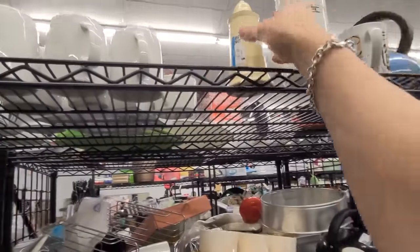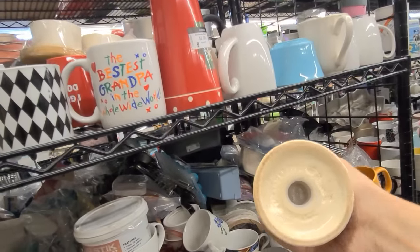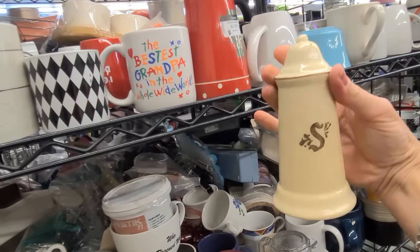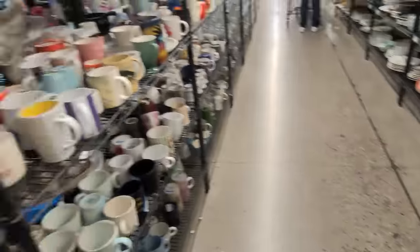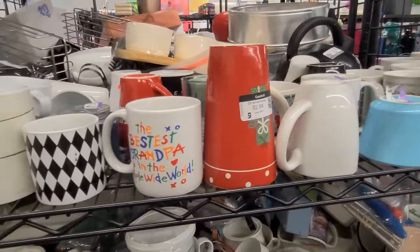Here we are in the mug section, and way on the top shelf here is a Falstaff shaker. Poor lonely thing. This is salt. Why don't we pop this in the cart and see if we can find its pepper over in the kitcheny bits. We'll lay it just there and get back to the mugs.